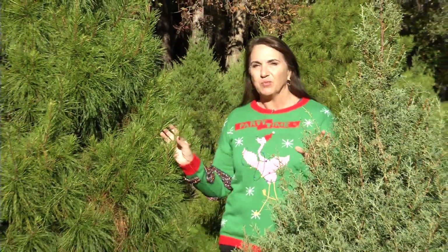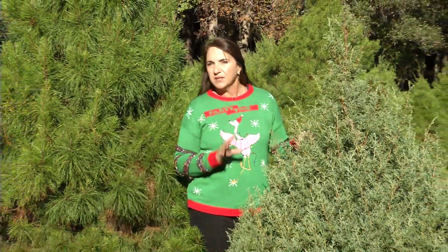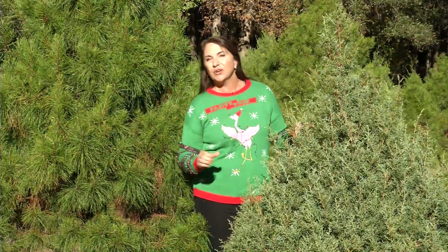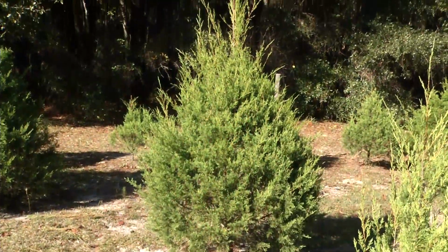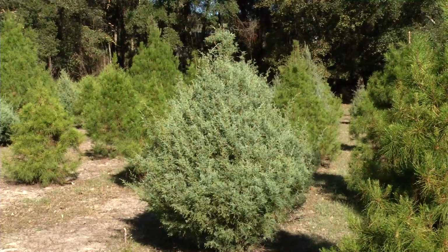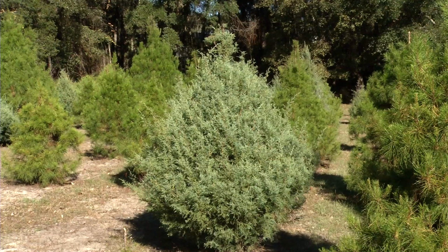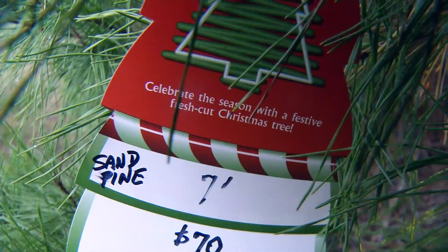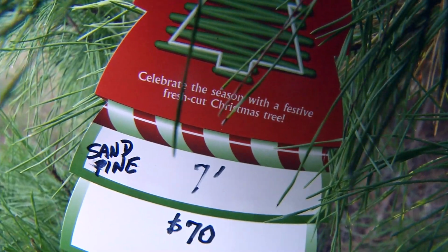Well, technically these are pine trees, but Christmas trees have been grown commercially since 1850, and today they're grown in every state. Here in Florida, red cedar, sand pine, and Carolina sapphire are popular trees grown for the holiday season. And it takes about 5 years to grow a tree to the preferred height of 6 to 8 feet.